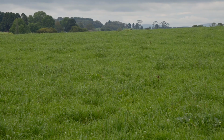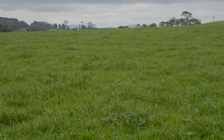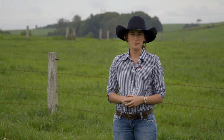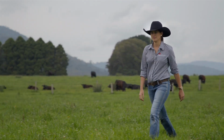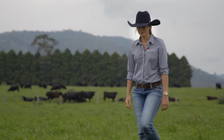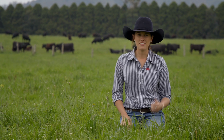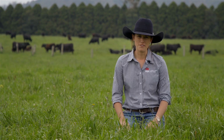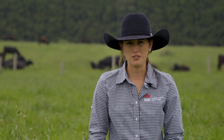Behind me here is a paddock that I'd like to move some cattle into today, so let's go through a paddock check on what to look for before you move your cattle into their new paddock. When doing a paddock check, it's always good to walk into the paddock to get a good feel and look over the uniformity or changes within the paddock, rather than just having a look from the gate or from the fence. You can't expect pastures throughout a paddock to always be uniform.